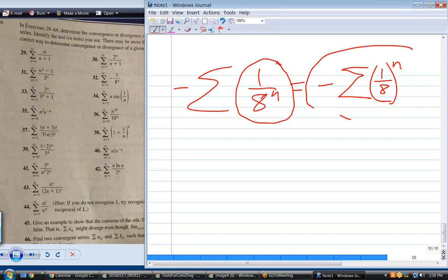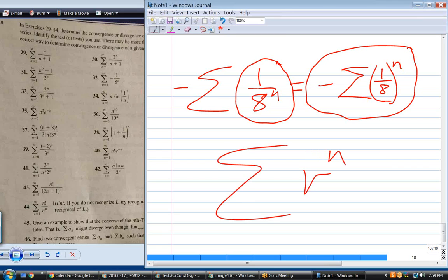Once I've turned it into that, what am I looking at now? A geometric series. Oh, because r is less than 1. Right. In other words, always try to see that one. There's r, and there's an a in front of it, and in this case our a was actually -1. Our r is clearly 1/8.